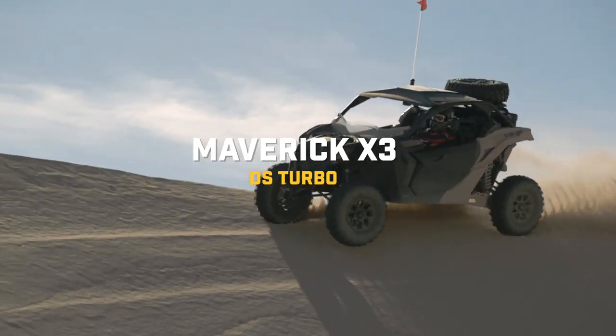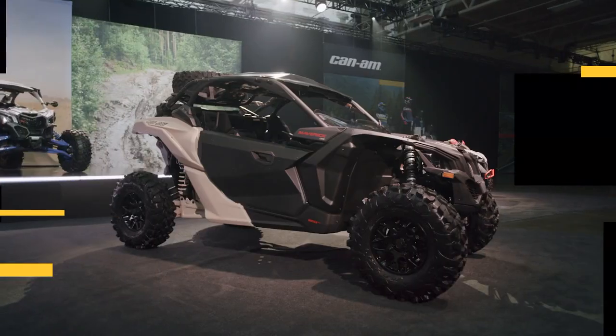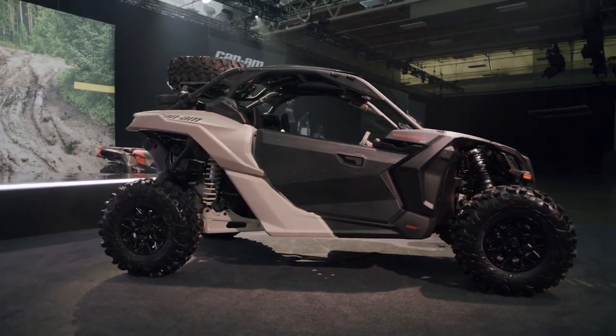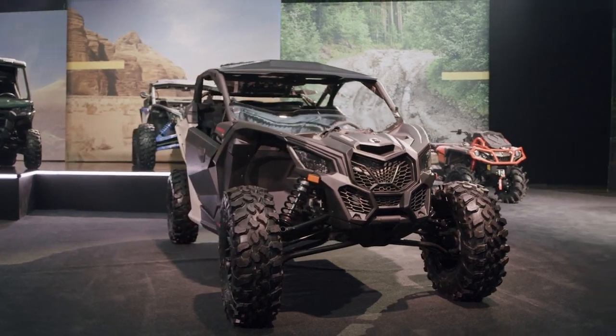Now let's take a look at Maverick X3 DS Turbo, the one that delivers loads of value and all the thrills with no compromise. The DS Turbo gets even tougher in 2022 thanks to new tires, a reinforced frame and suspension, higher ground clearance, increased traction, and more to take you to even more rebellious places.